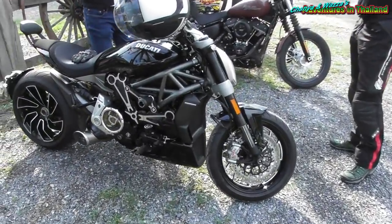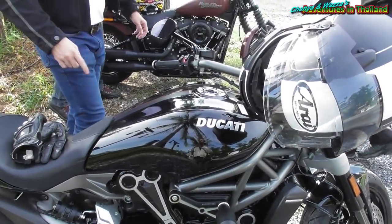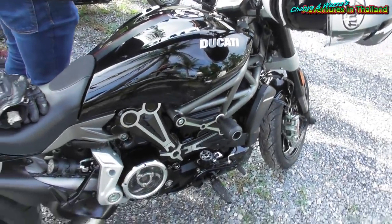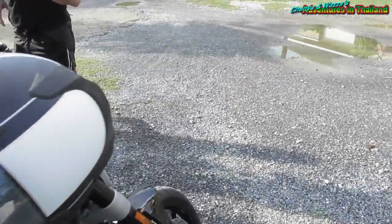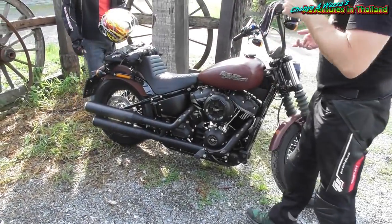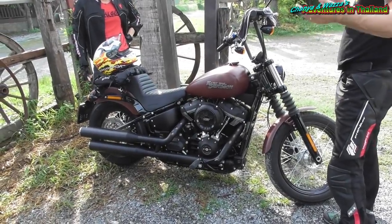Then we've got, what's it, the Ducati XDRL S. How many cc is this one? 1,300. 1.3 litre. Jeez, it's bigger than most cars. And finally we have the Harley Davidson. Ducati turned it around. That is like make the bikes now. That's a nice looking piece of equipment as well.